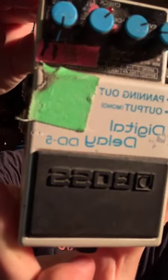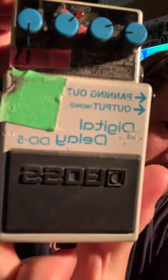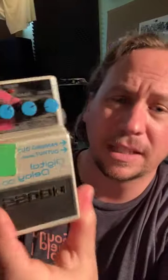It's called a Boss DD-5. I'm trying to hold it up there so you can see it, but it's in reverse, like we're looking in a mirror. I'd have to mirror this, but Boss Digital Delay 5, and it's great because you can go stereo in, stereo out, or even mono in and then stereo out.